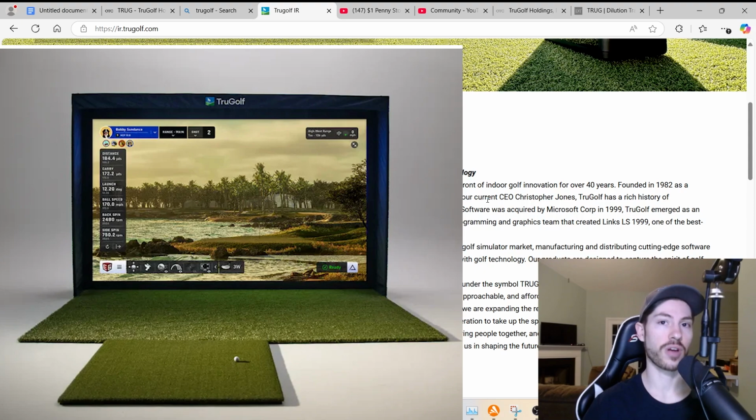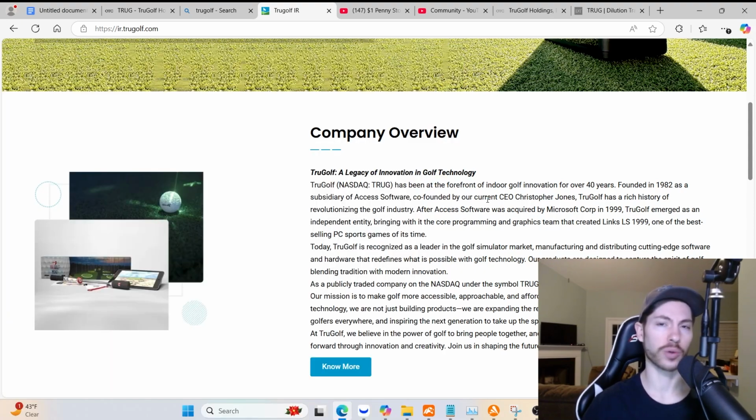There's something very big you have to know about this tiny 50-cent penny stock trading under $1 with a very small $5 million market cap. They are directly connected to Microsoft, which is a $3.3 trillion corporation. So just check this out.